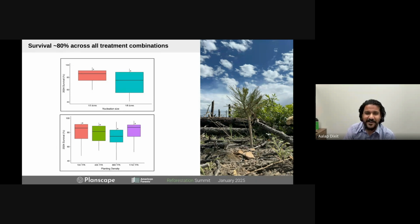Multiple studies in the Western US have reported, we hear this figure of 25 to 35% survival. So 80% is pretty exciting. As expected, not much treatment differences this early in the project. As I mentioned, we'll wait for another decade or so. Next slide.